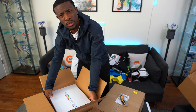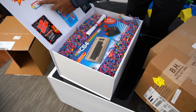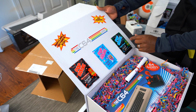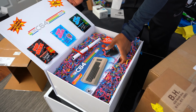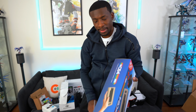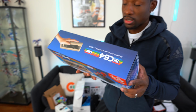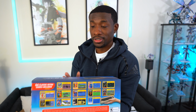The C64 Mini. Oh, oh, snap, look at this. They got Pop Rocks. This is supposed to be something old school, huh? So this is definitely old school. Wow, 64 games included. Games from where? Oh, these are like really old school.